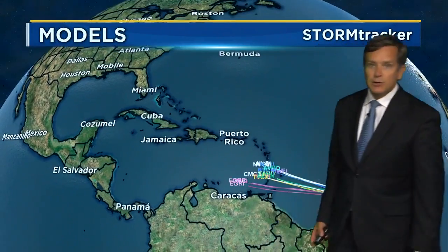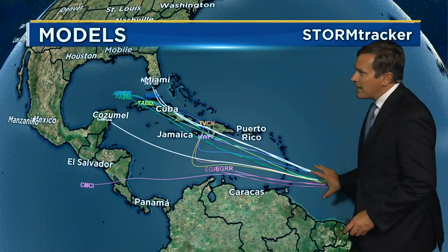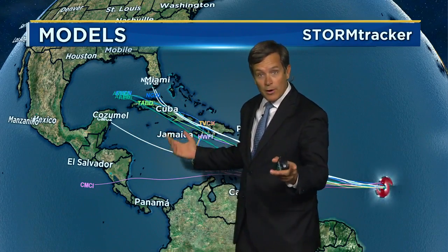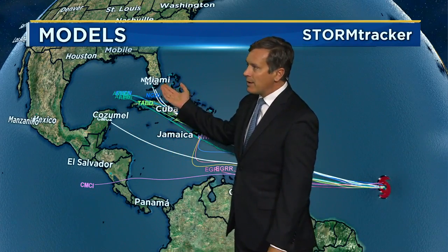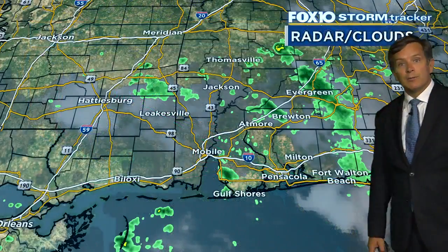Here are the super long range model lines, and I know you're looking at this saying, hey, this thing's headed for the Gulf. Well, we've got to figure out what it is once it gets up and through here, because it may encounter a lot of wind shear and get ripped apart altogether. There are a lot of scenarios anywhere from the Bahamas to the Yucatan where it could go. So we'll watch what happens long term with this one.